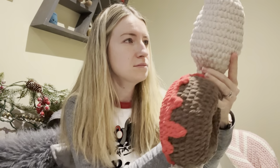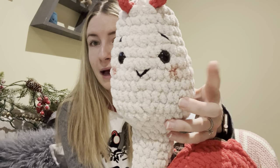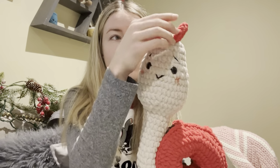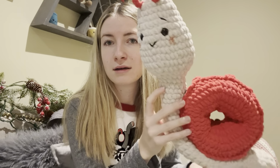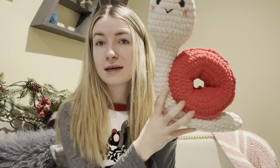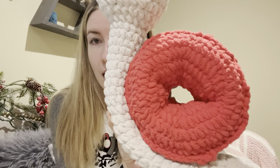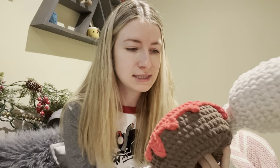That's all. But I did fix his face, you probably noticed, and I did eyeshadow on his cheeks, which I like a lot better. I think it matches his red here as well. I don't know why I'm saying he, just going with it. But it's sprinkle time, so he needs sprinkles on his house. So I will be adding those on today.